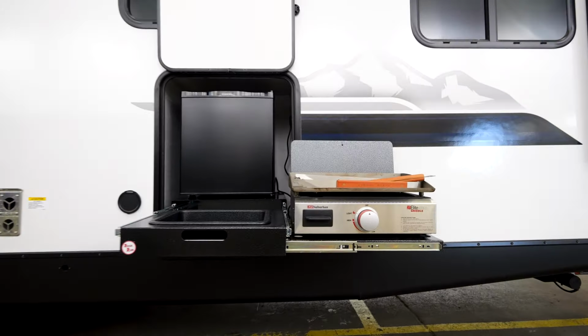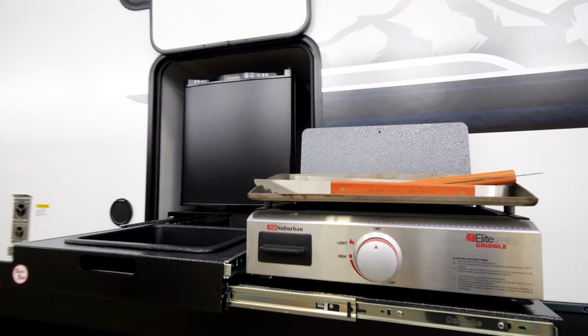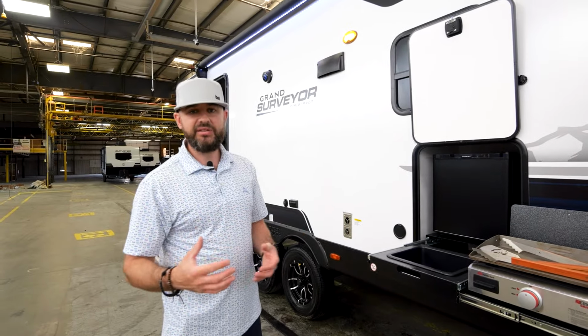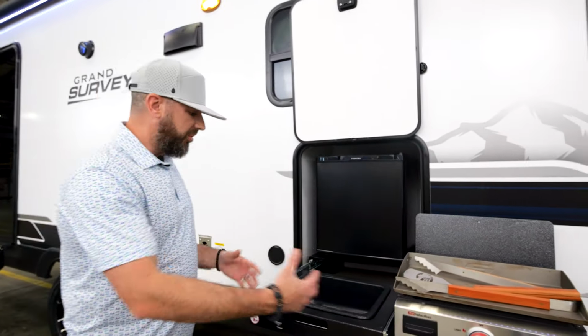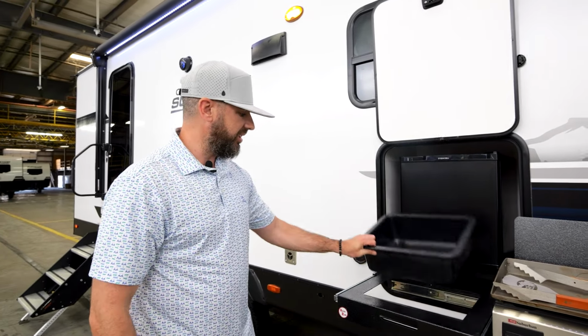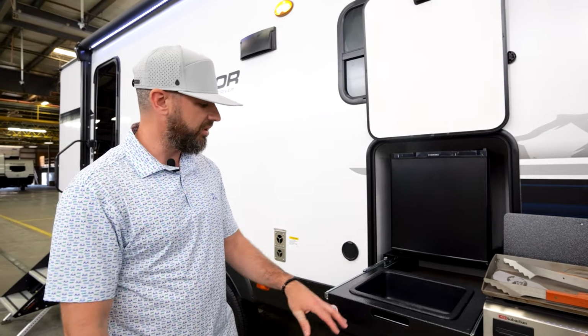Really nice compact setup, but it gives you everything you need on the outside. All of our Surveyors are going to come with some type of outside kitchen. This is the standard setup you're going to kind of see on the dual axles. You've got a mini fridge here. This is all going to pull out and go back in very easily, but you've got a dump sink here, removable dump sink, so you can wash dishes, put ice and drinks in there, whatever you want to do.